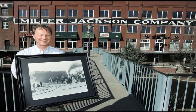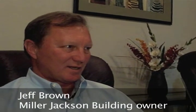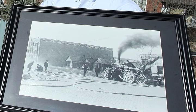in that Jeff Brown is a fourth-generation owner. "In the Miller-Jackson building, well, I'm a Miller descendant. I'm fourth generation, and my sons who are just coming into the business will be fifth generation." Indeed, that old red brick landmark has been a distribution warehouse for most of its structural life.